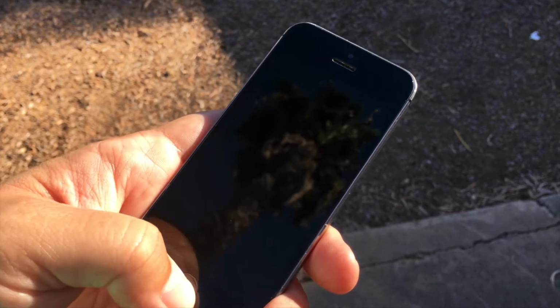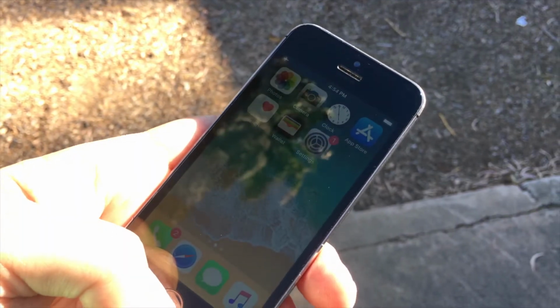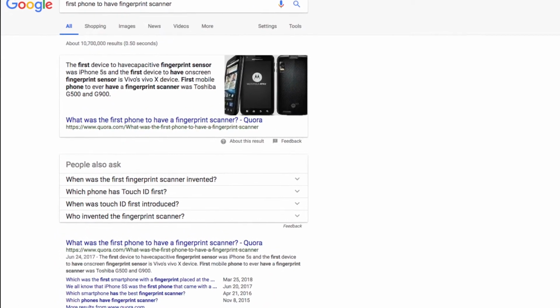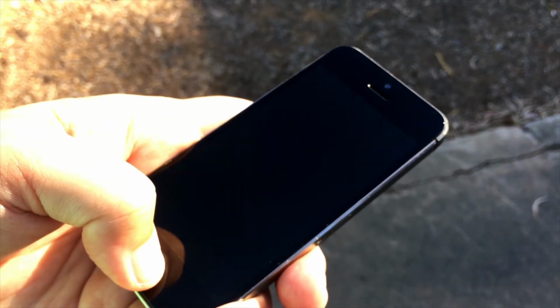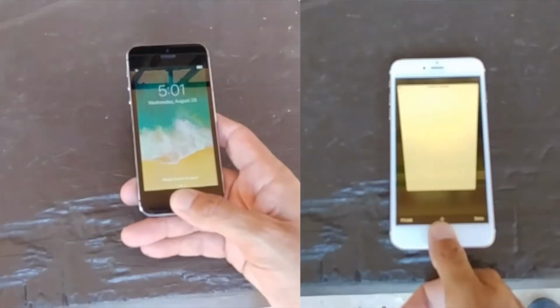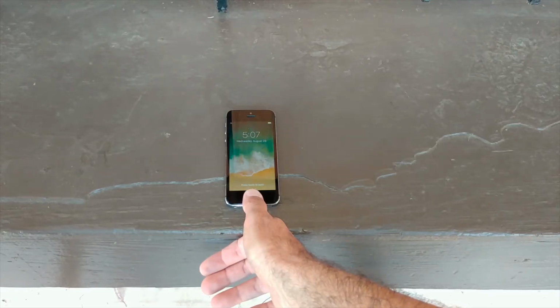But the nicest feature of this phone is the fingerprint reader. This was the first iPhone that had this feature. Although this wasn't the first phone that had this feature, it was the first one from Apple, thus making fingerprint readers cool. But being as this was the first implementation of this kind of sensor, it's definitely showing its age.